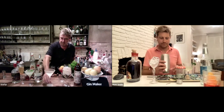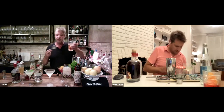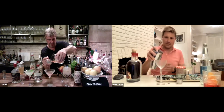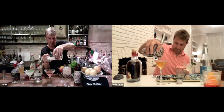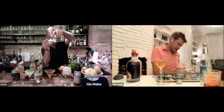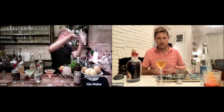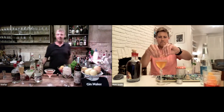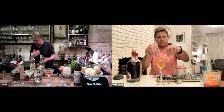So, here we go. We're going to strain it again into your pre-chilled cocktail glass. Beautiful color, yours. Because I got a darker one. It's still like orange. I love this color because it has this amber, gold feeling to it.